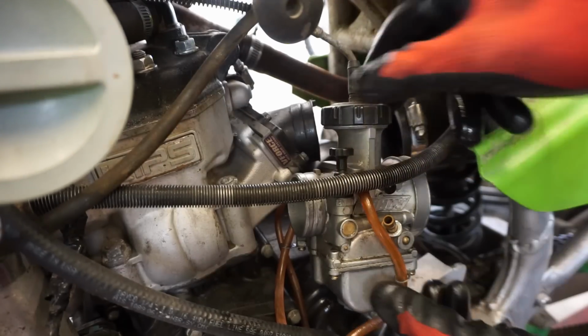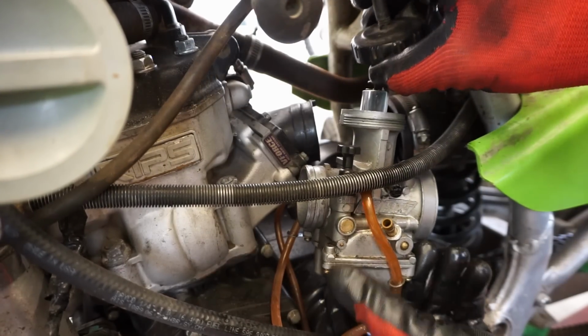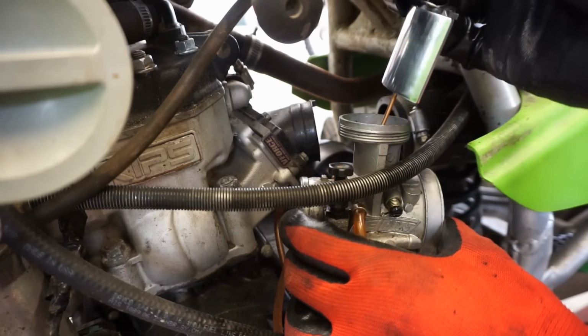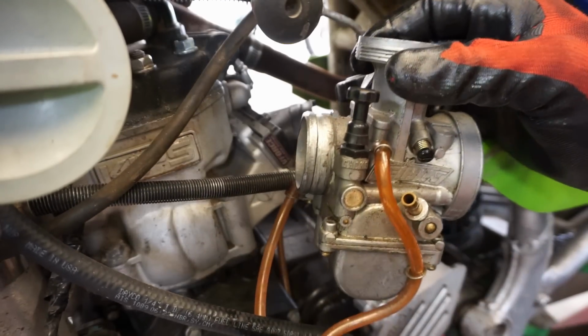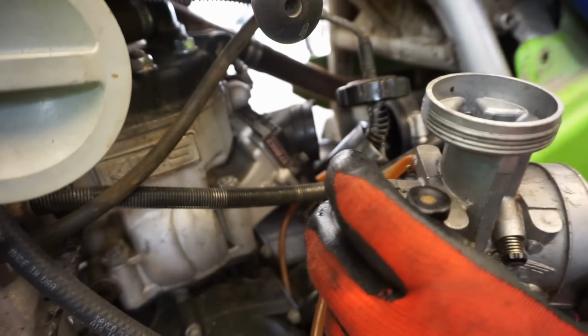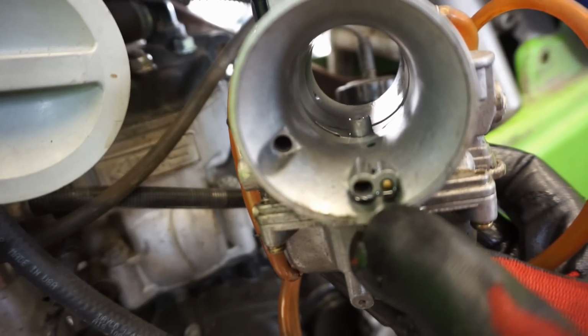So this is the updated carburetor for the Tecate 4. It's a Keihin carb. The original one on it was not very good. So these are supposed to give it a big performance upgrade. Supposedly. I'm not sure if it's actually true. But you can see it was running pretty rich. You can see oil coming out of here.